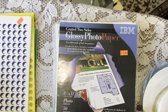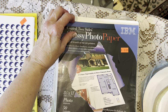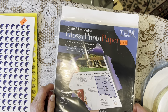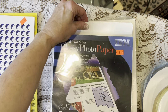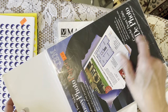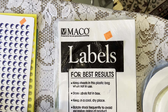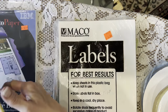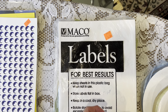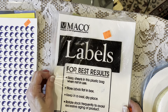So, and then this says coated two sides glossy photo paper. Now, typically I would avoid glossy photo paper, except I did throw this in my bag because I do someday, my goodness, need to try out all those alcohol inks that I got when I bought a box or a lot of things through an online auction.